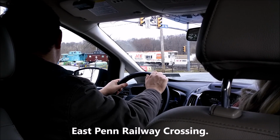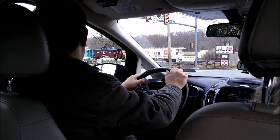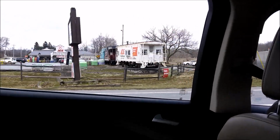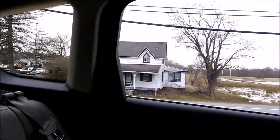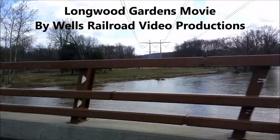Sitting there, haven't they? Sort of two cabooses and one regular. Oh, okay. Lovely. Flooded. It's the brand new one.